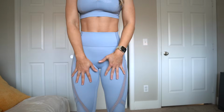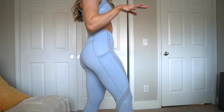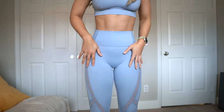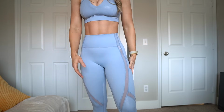First of all, I like the way that the mesh is placed and there's no horizontal seams across the thighs, because those seams tend to cut into the thighs and not be flattering. So there's none of those seams, so they're all very well placed, but they can be a little bit on the itchy side. So it doesn't bother me to a point where I can't wear it, but these would not be a lounge legging for me.